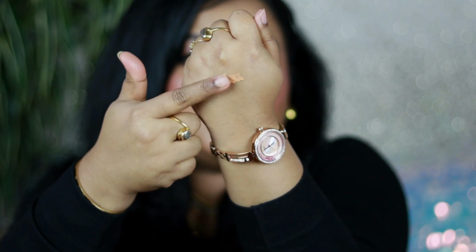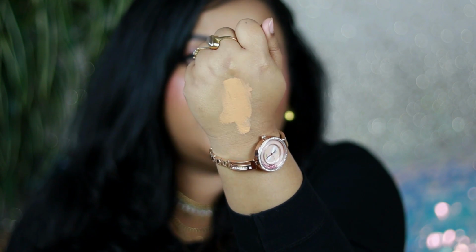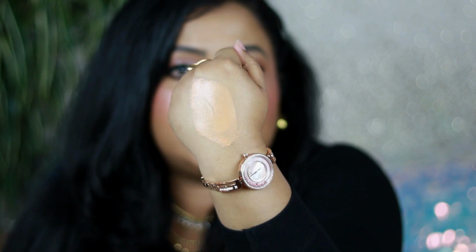I'm going to give you a swatch of this particular shade and you're gonna see. So I'm putting it over here. As you can see, this is the foundation. It's the shade Warm Beige and it has a really rich orange undertone. But can you see the texture? It actually is a very lightweight foundation and it gives you this kind of beautiful glow. Warm Beige is a total orange foundation on my skin tone.